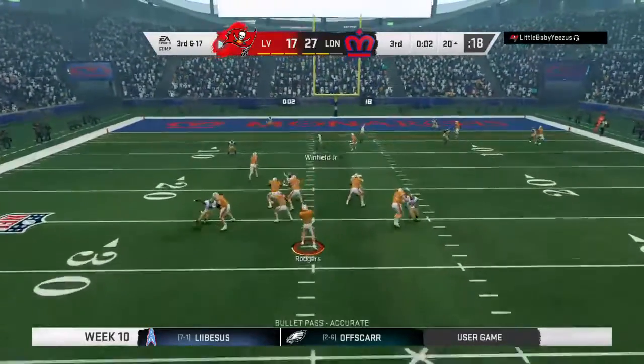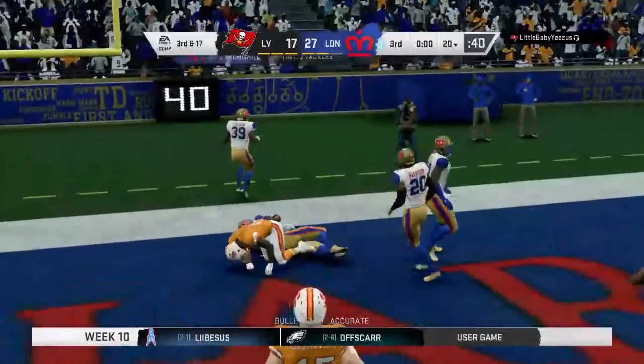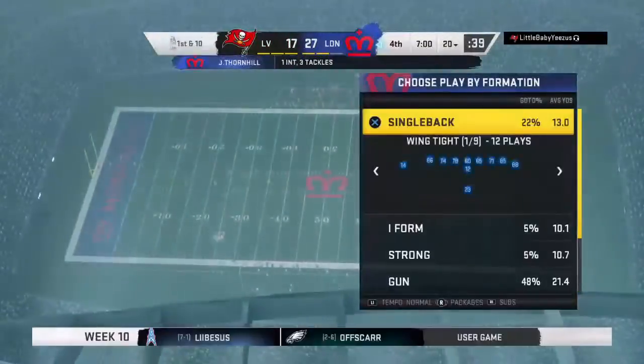On 3rd and long, it's Rodgers. And this is going to be intercepted. Picked off by Juan Thornhill.